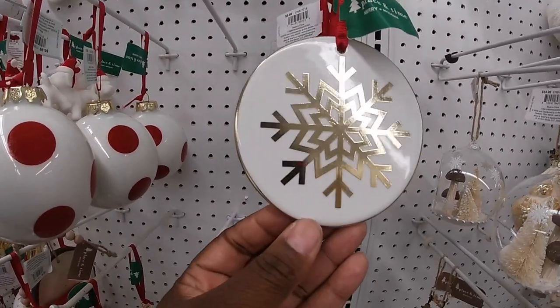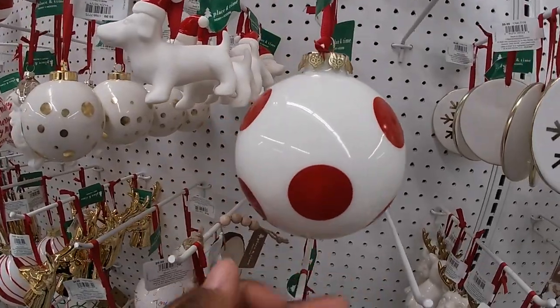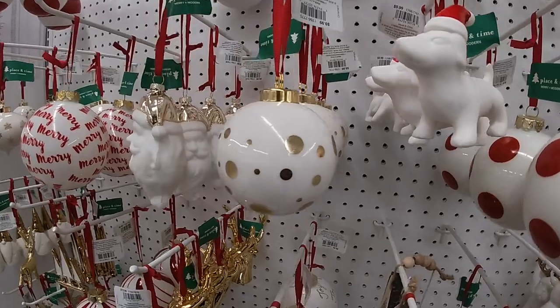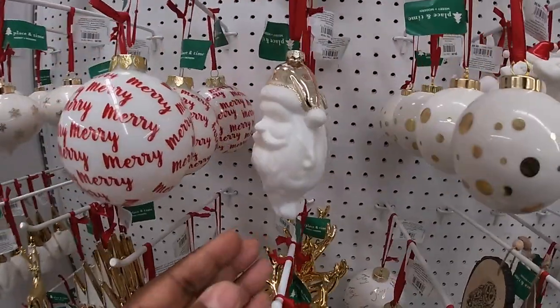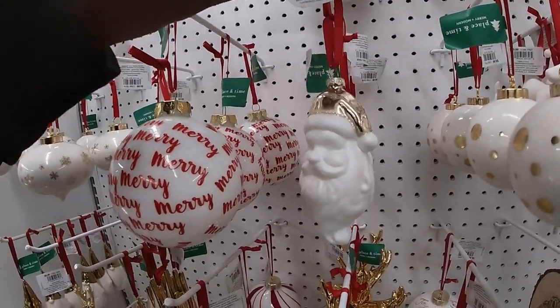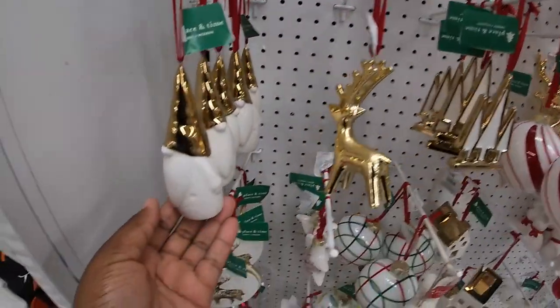They have this one here for $10. Ooh, they're glass too. Right here. $10. The dog is $10. $10. The snowman. I mean the Santa. He is $10. Merry Merry for $10. I just looked at those. The gnome.